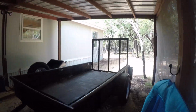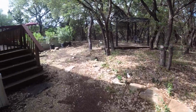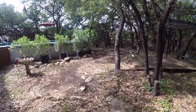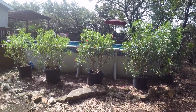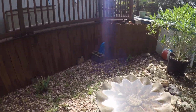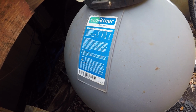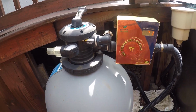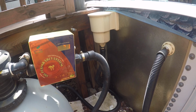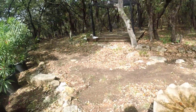Is there water in that carport? It's a little damp, but that's because there's not a side to it. Okay, so they have a truck and a trailer in there? Yes, they're both in that lean-to. Carport, whatever. I would assume so. I'll ask her.